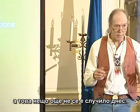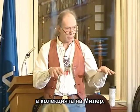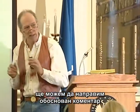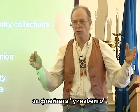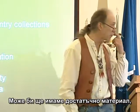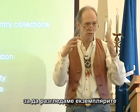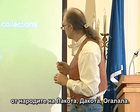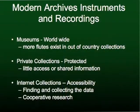So, for example, there's a lot of Winnebago examples in the Miller collection. By the time we're done, we're going to be able to make some reasonable comments about the Winnebago flute, its scalar structure, how they were made, etc. We'll probably also have enough to look at the folks within the Sioux Nation, the Lakota, the Dakota, Ogallala, all those different folks, and we'll have some reasonable numbers.